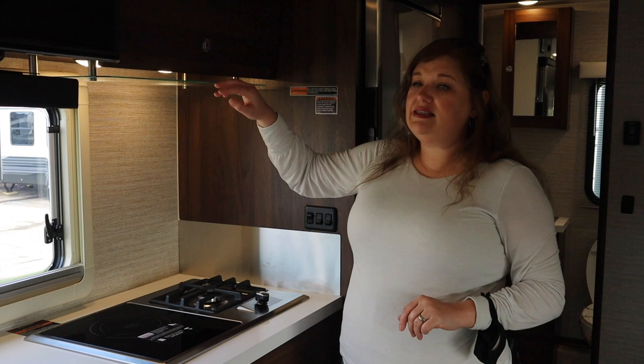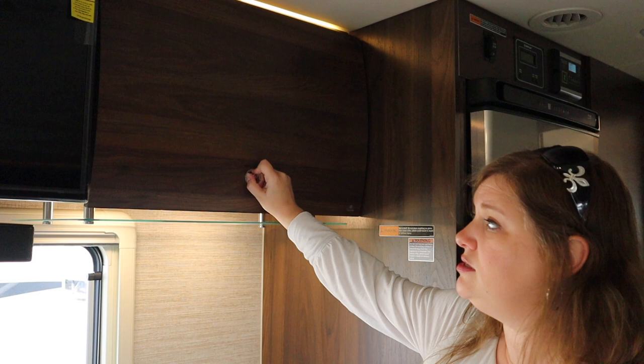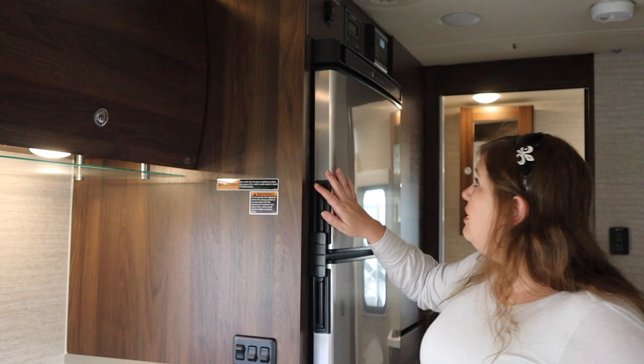The cabinets in these are neat because they have this little locking button. When the button is in, it's locked and the cabinet won't come open. You pop it out and you can open the cabinet. So when you're going down the road, if these are locked, you know they're not going to come open. That's really cool. All right, for the fridge, we've got a nice sized freezer and fridge combo.